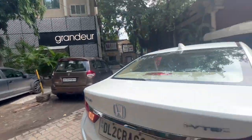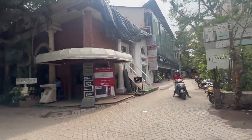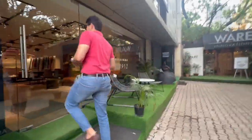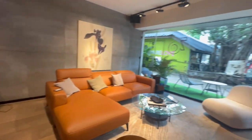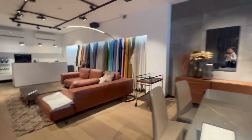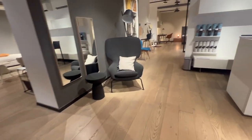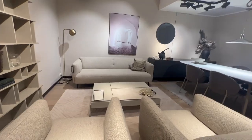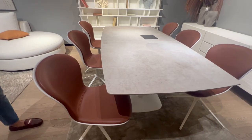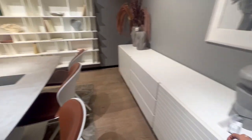This is the Raghuvanshi Mills area, which has a lot of furniture stores, and we are here to explore all of these. Beautiful. What contemporary hair function? This is nice. We're gone.